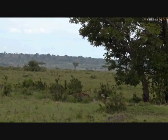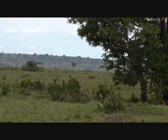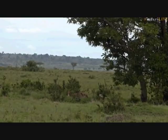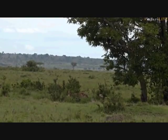Oh, there's lots and lots of vehicles. Okay, guys are just coming past me, which is okay. I don't know if they want to have a view. So you can just hear the vehicles moving past at the moment. But these lions will probably stay here for most of the day under the shade of this tree. I don't see why they would need to move. They've got water close by.